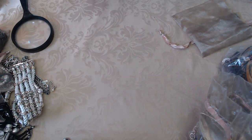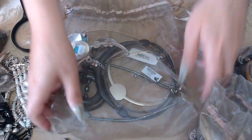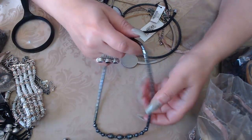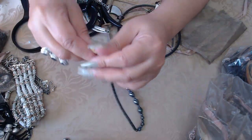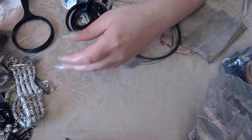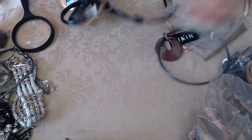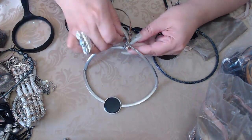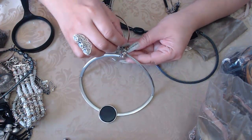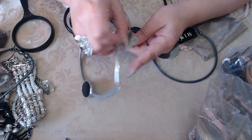Okay, next we have some torque style necklaces. Okay, we have a vintage hematite necklace with the vintage clasp on here. Next we have, this is upside down. Okay, this piece here. Oh, we have, these are all tangled over here. Let me see if I can fix it. Come on, we can do this. Okay.